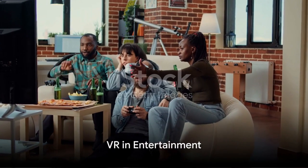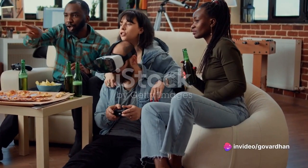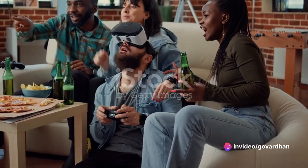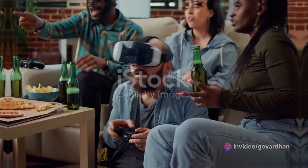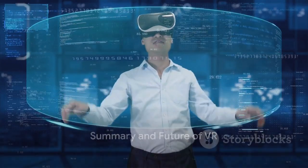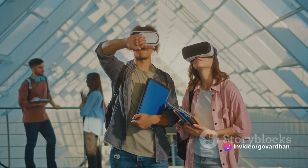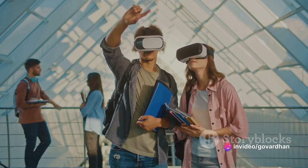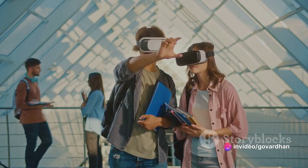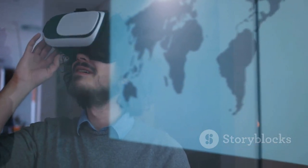Now, let's touch on the entertainment industry. VR is set to redefine gaming, creating immersive experiences that allow players to become part of the virtual world. In summary, virtual reality is a revolutionary technology with a myriad of advantages. It offers immersive learning experiences, fosters collaboration, enables personalization, and is a powerful tool for branding and product realization.